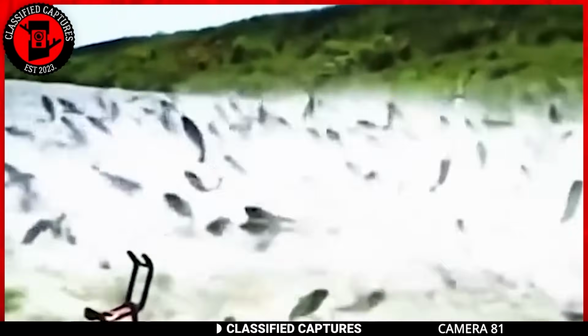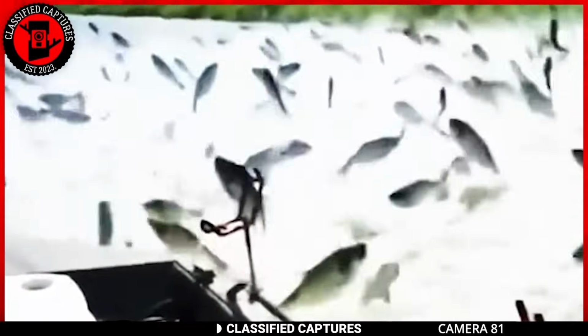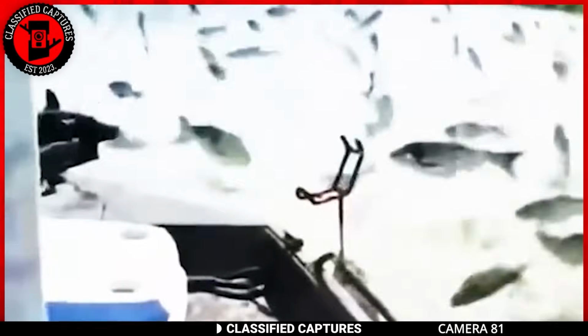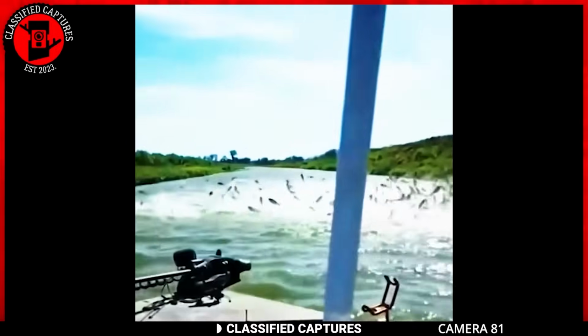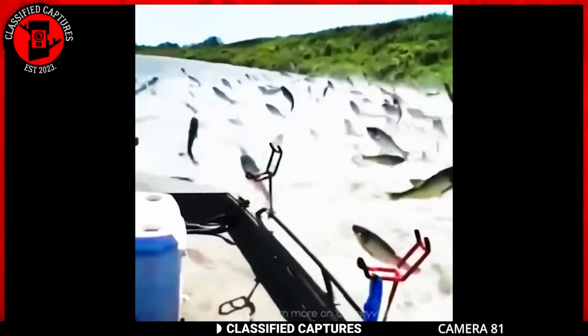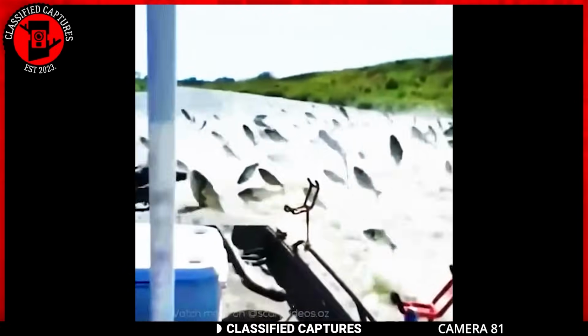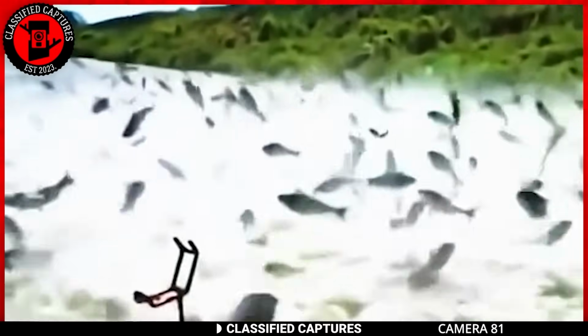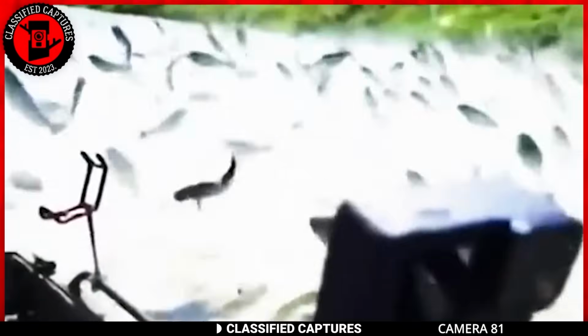This phenomenon could be due to several reasons. One common cause is the presence of predators beneath the water, forcing the fish to jump out in a bid to escape. Another possibility is environmental factors such as sudden changes in water temperature or oxygen levels, which might cause the fish to react in such a dramatic manner. What do you think could be causing the fish to behave this way?